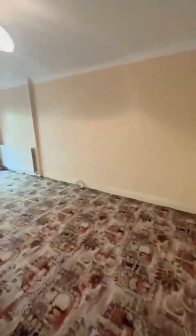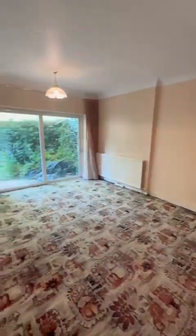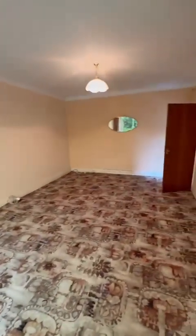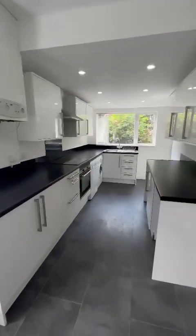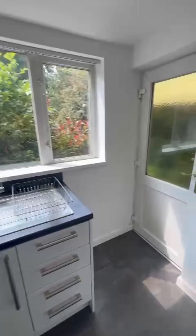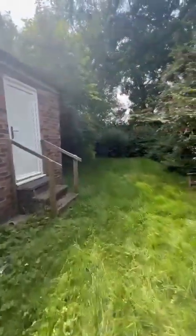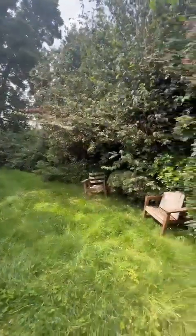Just through here, we have a spacious lounge diner again, with sliding doors leading to the garden at the rear. And then we head through this modern fitted kitchen, complete with ceiling spotlights as well. To the rear of the property, you'll find a generously sized garden, complete with lawn grass and mature plants. As you can see, it's currently not overlooked.